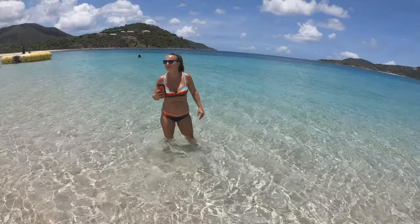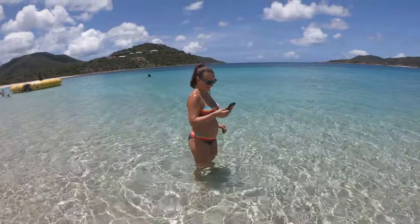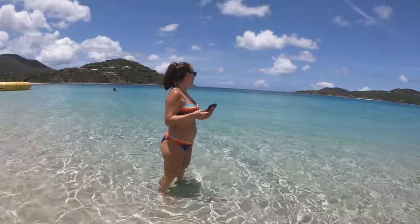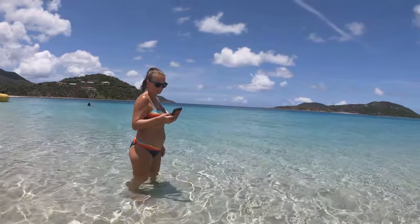So yeah, this is Tortola. I'm liking it so far. The water is fantastic. You see that water? The water is fantastic. I'm really digging it here. It's chill. It's definitely pretty over here though.